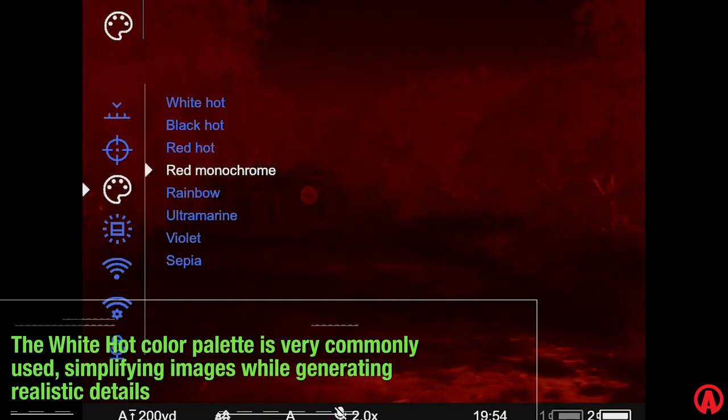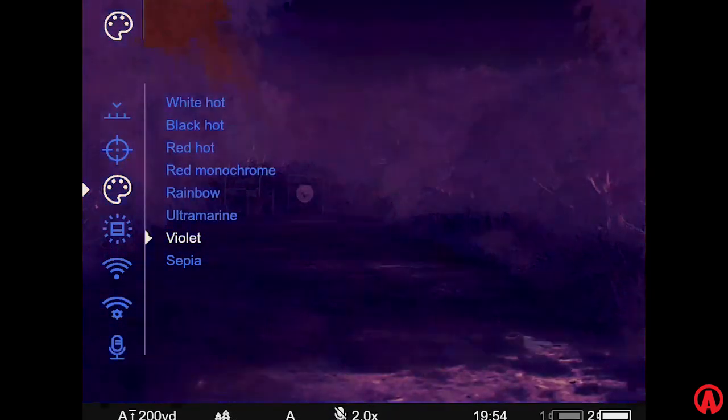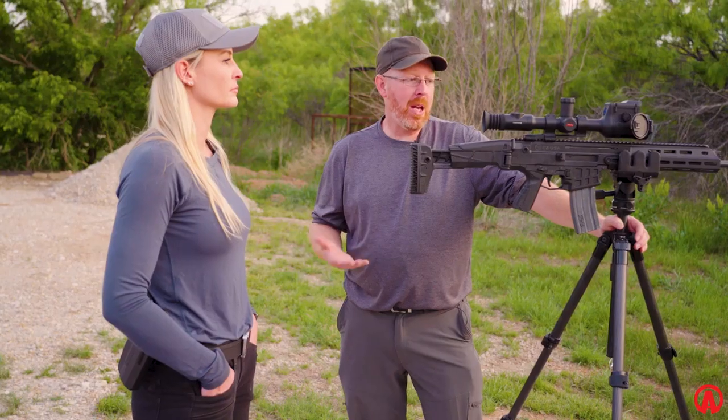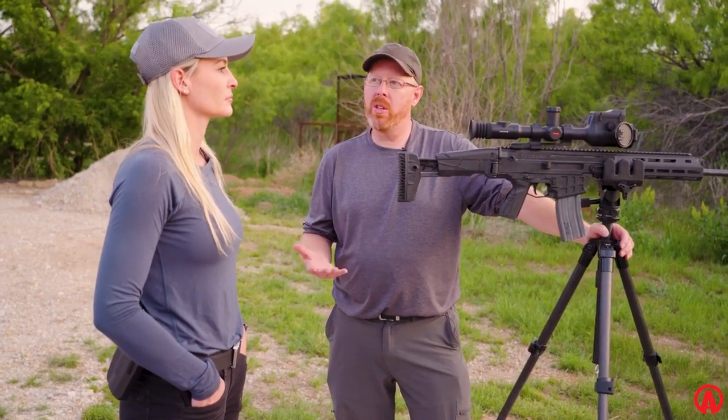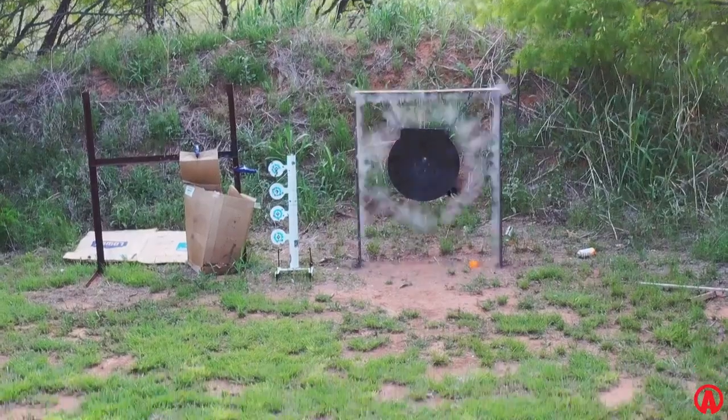Mm-hmm. I also have noticed ambient conditions, dew point, humidity, can play a role in clarity of each color palette. So being able to have that option and a choice in color palettes makes a big difference. Right, absolutely. I couldn't agree more.